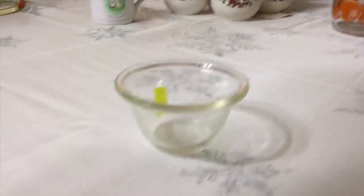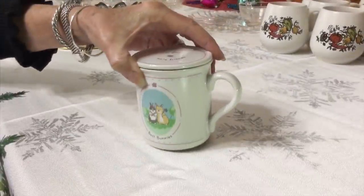There is so much information and so many bunnies and pieces. Can't wait to show you.